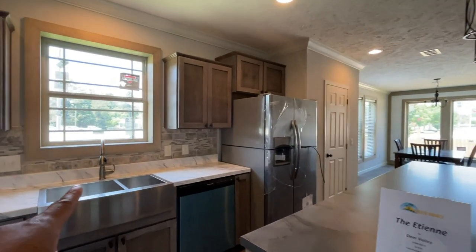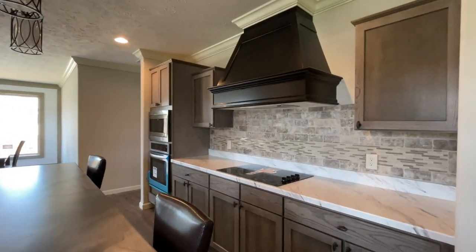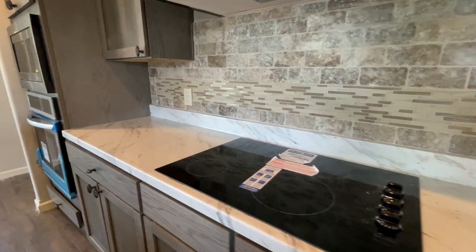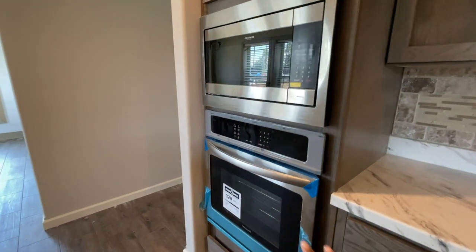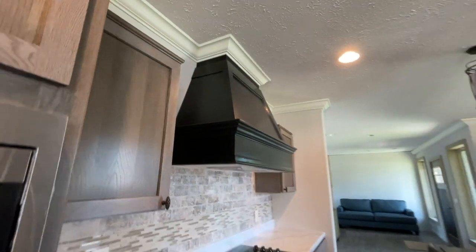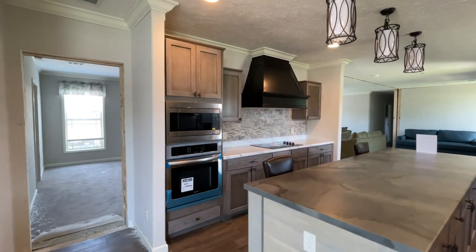You got your sink and your refrigerator over here and your dishwasher. And then over here, you've got your stove top on the counter, and it's the ceramic top, which is a plus. And then you've got your microwave on top and your oven on the bottom. You've got drawers down there and lots of cabinet space over here. Really nice. Love the hood over the stove. You've got pendant lighting in here. Like, this is a beautiful kitchen.